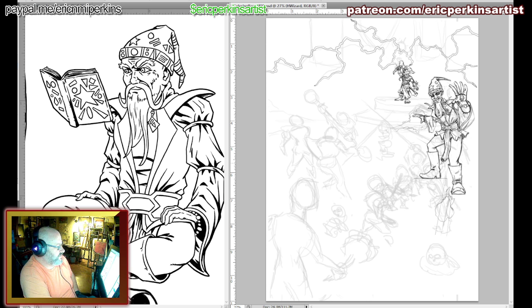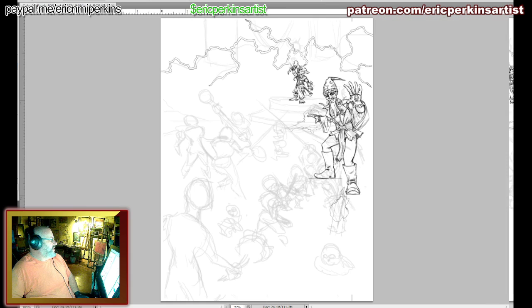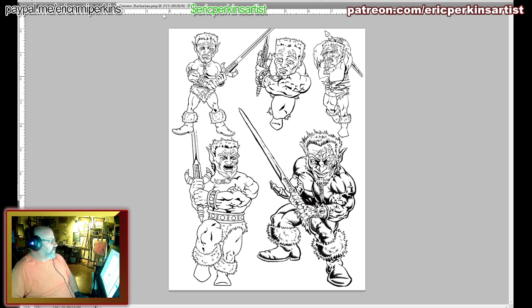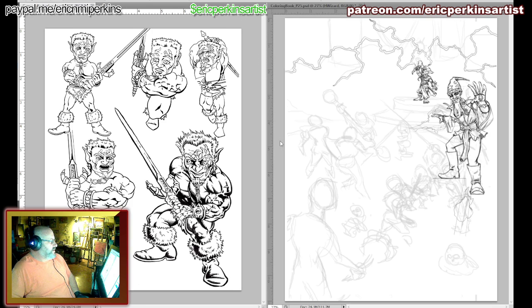So next, I think we're going to go right in front of him here, and we are going to put in the Gnome Barbarian. So let me go ahead and close down that reference sheet. I do need to open up my Gnome Barbarian. Here we go. Side by side view. All right.